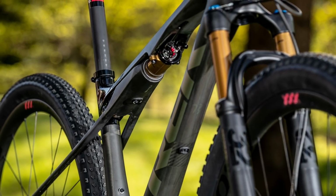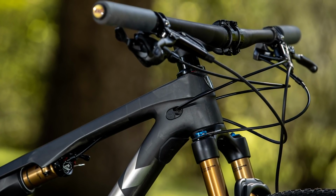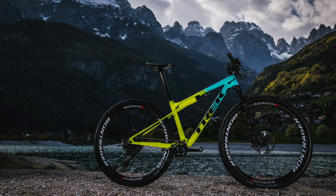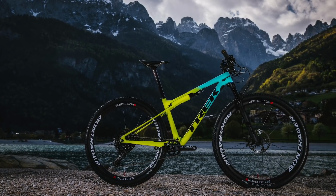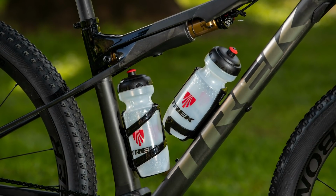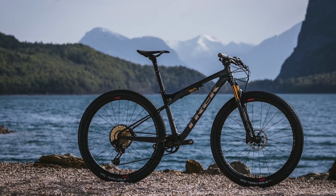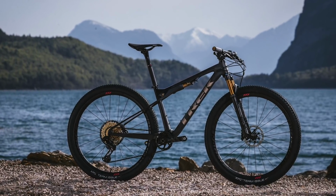The geometry is also refreshingly modern, with a 69-degree head angle and a 74-degree seat angle. More crucial for the long-distance racers is that the IsoStrut suspension linkage allows you to fit 2 water bottles into the frame. Could this be the perfect marathon machine in 2020? We'll have to wait and see.